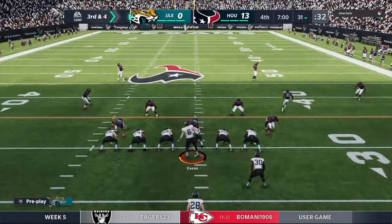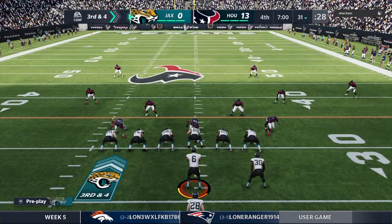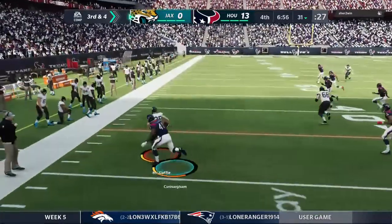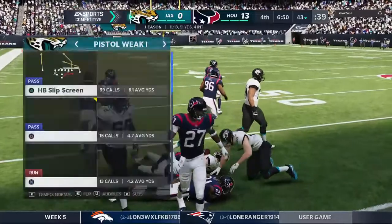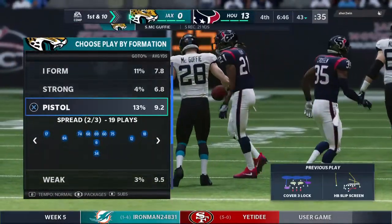The Jaguars on 3rd down. They've been okay, 2 for 3 thus far. This is 3rd and 4. Eason sets to throw it. Now they go screen. It's complete. And they get him down, but not before he takes it across the 40-yard line. The Jags picking up the first down there, a gain of 12.